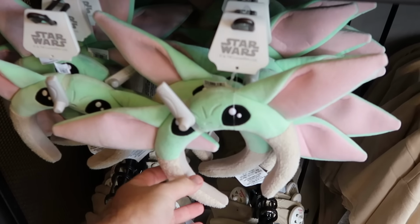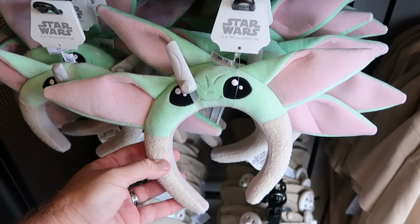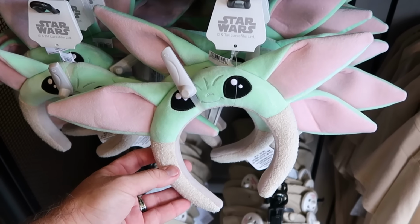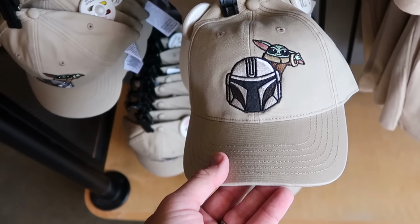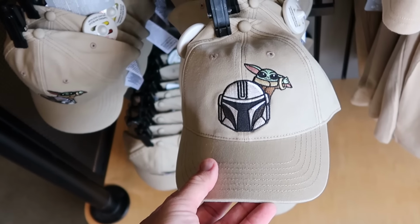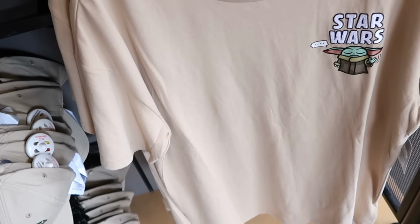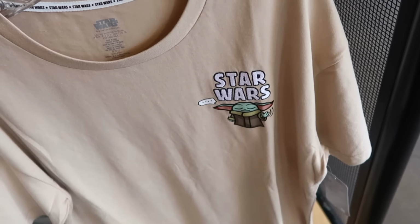And speaking of Star Wars Mandalorian, here's some of that brand new merchandise that was just released. These are the Grogu ears, super duper plushy and soft, like everything is embroidered on there. These are $35. Right underneath there is an adult size baseball cap. Look at Grogu's helmet, and I should say Mandalorian's helmet, and then Grogu's popping out behind it. That is $30, and they have the adult size graphic shirt as well with Grogu, and then your Star Wars logos embroidered.